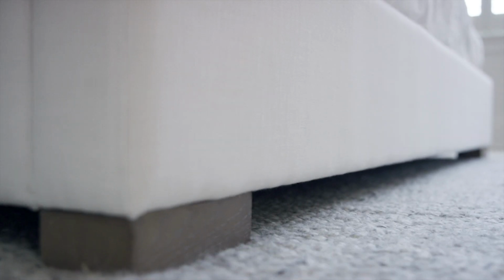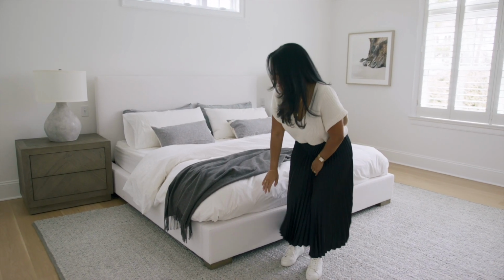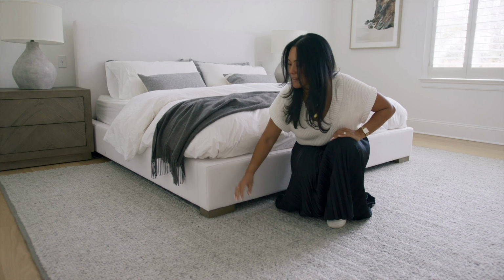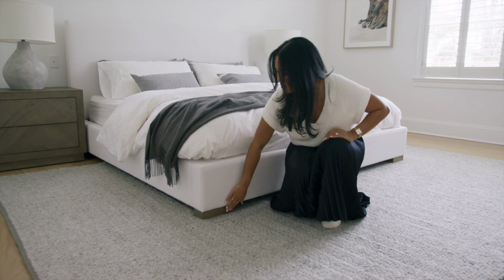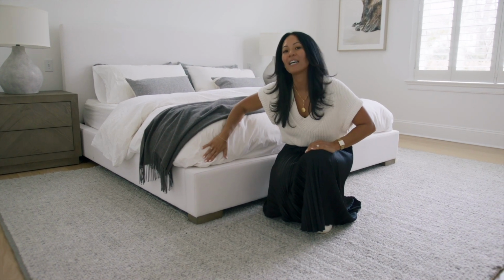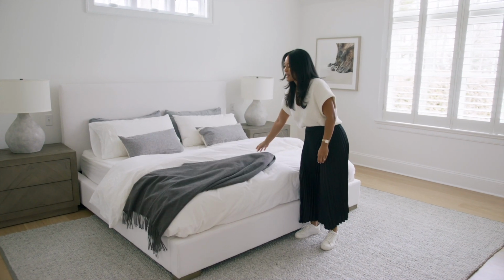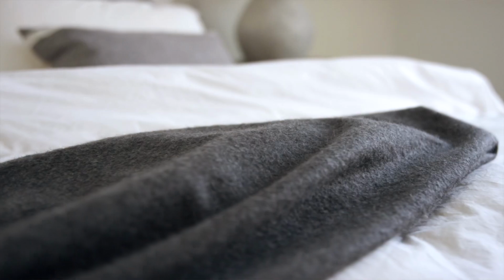Starting with the frame, we did a very white, crisp linen. It's a custom bed, and the feet are beautiful, soft gray oak, which I think layer nicely with the white oak used throughout the flooring. So we have the gray oak, the white linen, and then these really soft cotton sheets and duvet cover. And we layered the bed with this super cozy cashmere throw blanket. I wish you could feel it, it's so soft.